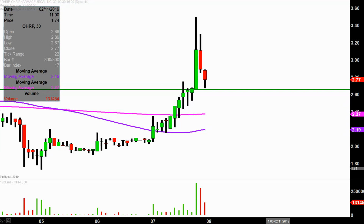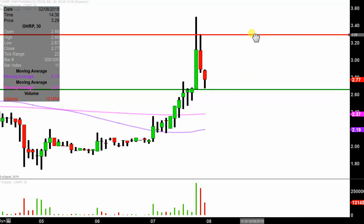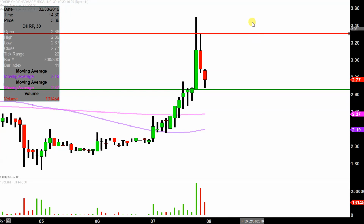Now, what about levels of resistance? As far as where the sellers are at, nothing complicated here. The party stopped essentially right up around $3.30. I get it, the price did technically go higher than that, but that didn't last for very long. So in my mind, the overall point of price congestion is right around 3.30.